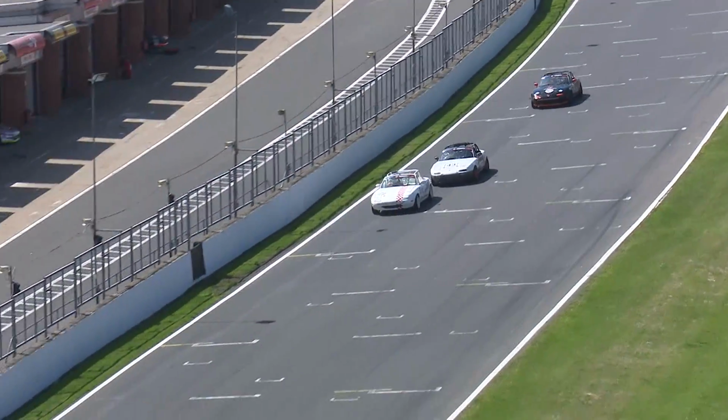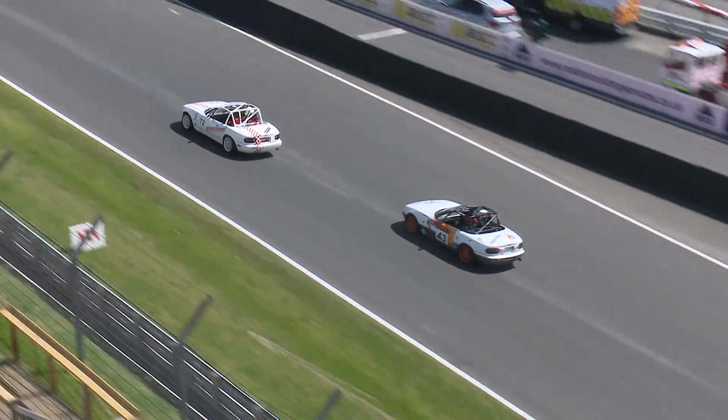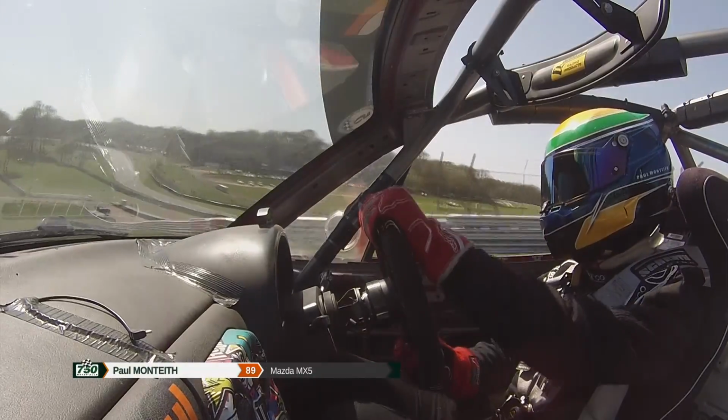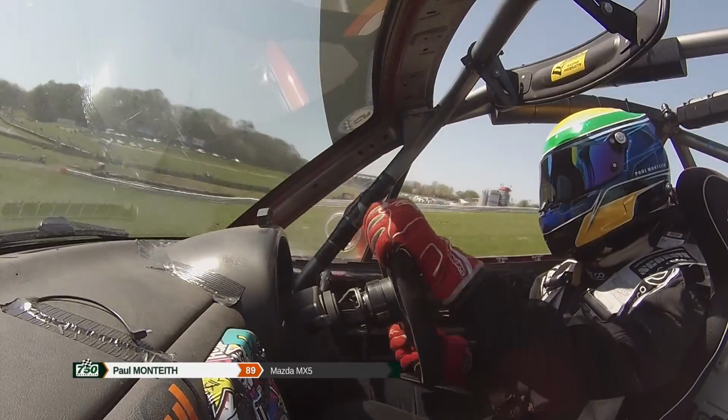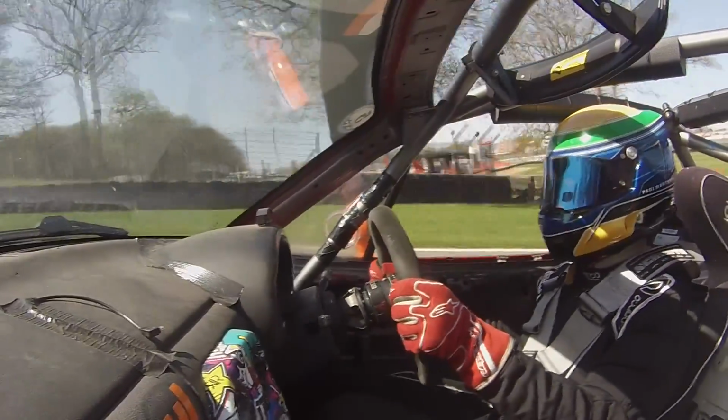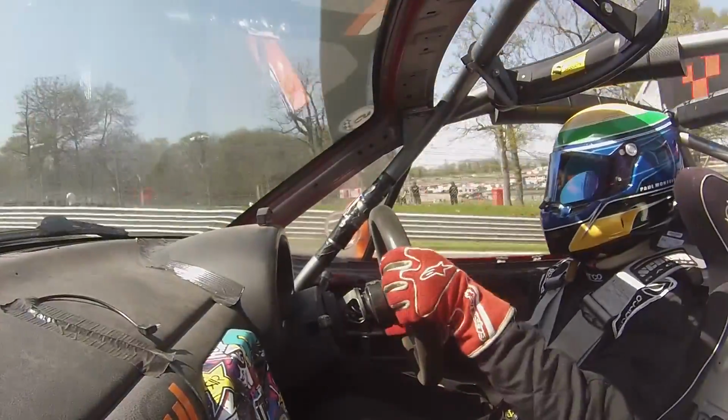This is interesting. That's Matthew Short back ahead now of Daniel Grist. It looked like Daniel had been pulling away from Matthew, but Matthew's caught him back up over the last lap or so and has retaken the position. So Paul Monteith were on board with is following those two around, trying to join in the fun if he can. Really see the compression there through the dip as we ride on board with Paul.